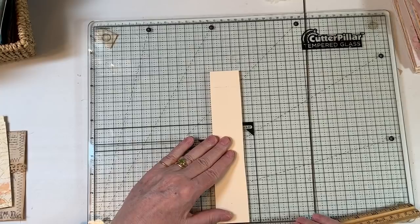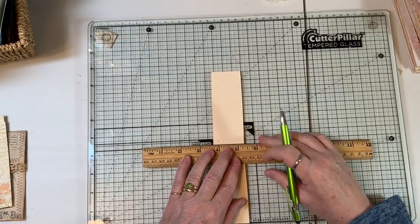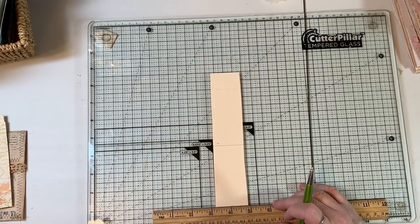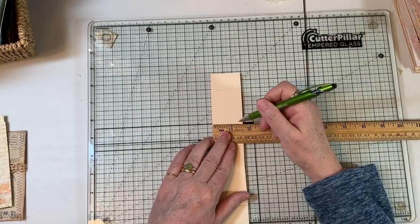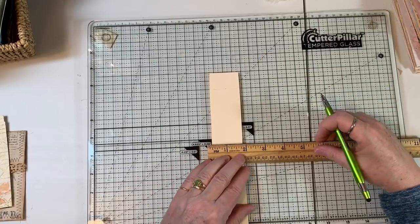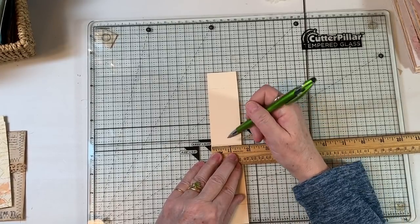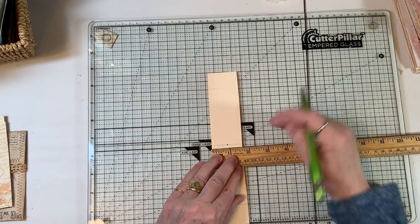Okay, and then I will go along there to make the line, and there to make the line. And then this is an inch and several eighths. I'm gonna just eyeball the middle, I think. Gonna say it is at 8. Okay, close enough.